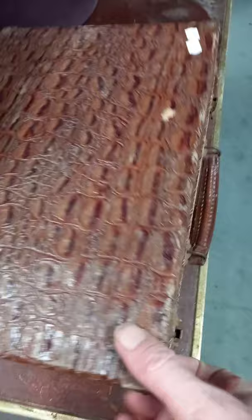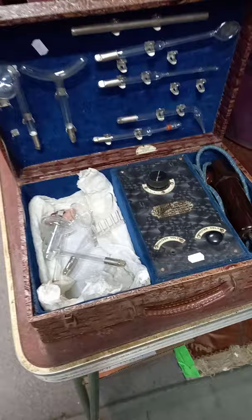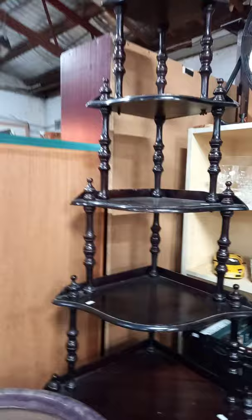Little quack medicine electric sort of therapy set. All the bits to go in, made in England by iHeal. Really cool thing. It all works. He's a ripper. Sewing machines. A whatnot. Nice collection of cut crystal and glass. Some cars.